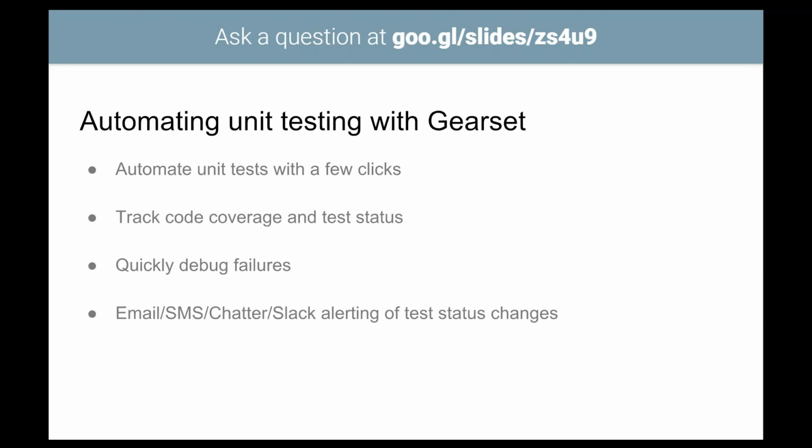We have full alerting, so every night we'll run your tests. If there's a failure, we'll send you or your team an email or a text message on your cell phone, or we can notify you via Chatter or Slack. And it allows you to track all your tests across all orgs in one place. So if you've got quite a few developer instances and sandboxes and UAT and production, and there's a lot of change happening across all of those environments, this gives you one place to check all of your tests and know what's happening.